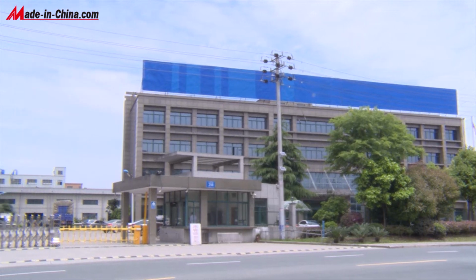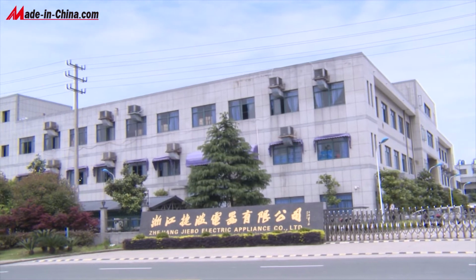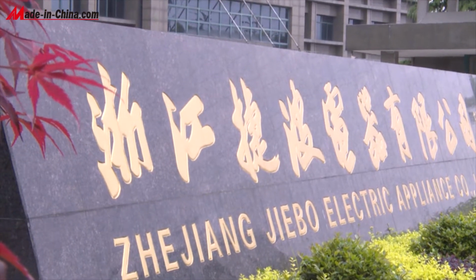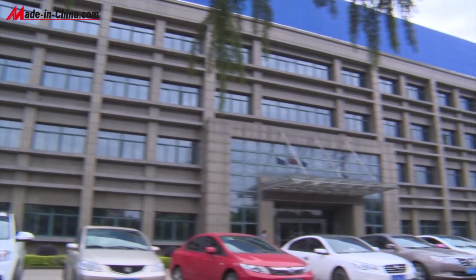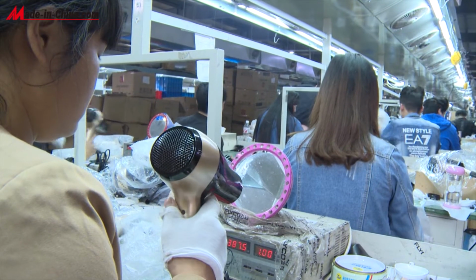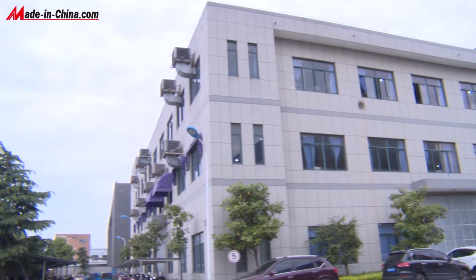Ladies and gentlemen, JIAJI Electrical Appliance Company Limited, established in 1993 as Ningbo JIAJI Electrical Appliance Factory, is a company specializing in the production of electric hair dryers, hair straighteners, floor polishers, heat guns, and water dispenser faucets. What you see now is our factory.